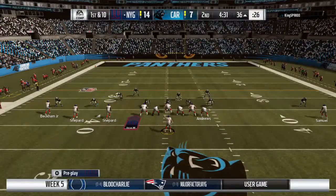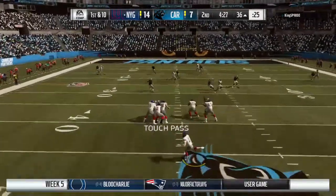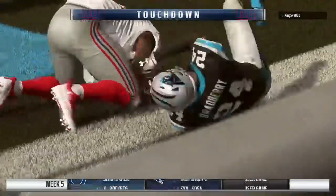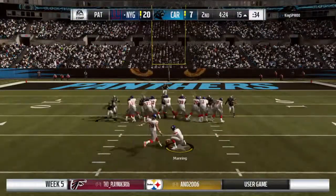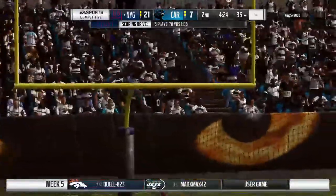Here we go now. Green 39. Green 39. On 1st down, Lauletta. He sets the fire deep. And he's got his man. Beckham. Touchdown, Giants. Odell Beckham on his way to a monster game. 3 first-half touchdowns. And the Giants add on to their lead.